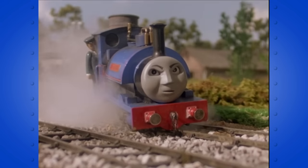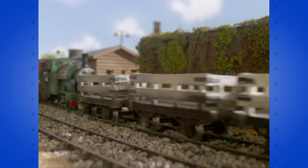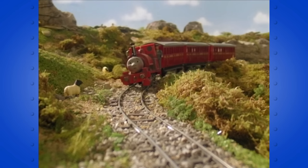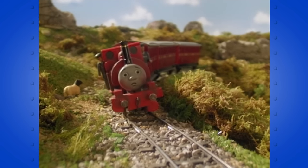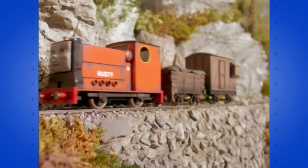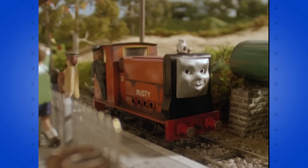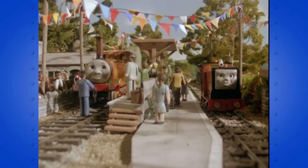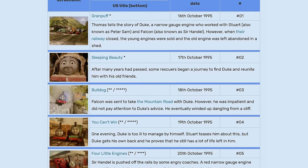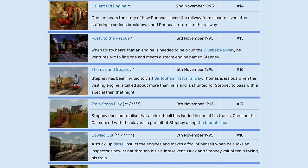in A Bad Day for Sir Handel, so Peter Sam takes on everything by himself in Peter Sam and the Refreshment Lady. In Four Little Engines, Scarlowy has to step in to help out, but he breaks down and has to be sent away to be repaired, which leads into Rusty arriving in trucks, and so on and so on. And when this huge narrow gauge arc ends, Rusty's story continues into the Stepney episodes. And that is a whole four-part thing. It's like one giant 18-parter, a narrow gauge movie, if you will.